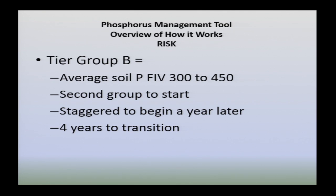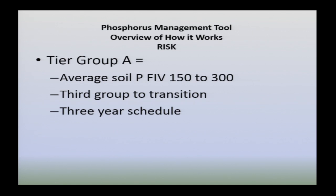Tier B is an average of soil test FIVs from 300 to 450. They're the second group to start. Tier A is basically from 150 to 300. So they're the ones with the more moderate levels, so they're going to get a little later transition. I mean, you can start sooner, but this is regulatory, mandatory when and how you would have to start.